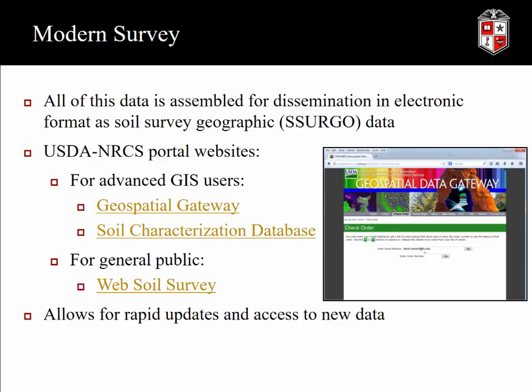Of course, we disseminate all that information through a couple of different methods. For advanced GIS users, we have the geospatial data gateway and the soil characterization database, where you can actually download the raw data and use that in all types of applications that you may have. And for the general public who are not advanced ArcGIS users, we have Web Soil Survey, which is a fantastic package. It's web-based, and it has a very easy interface for homeowners and landowners to use as they look at their properties.